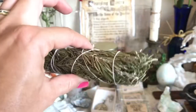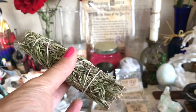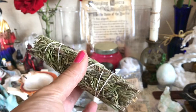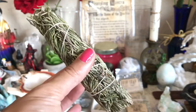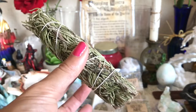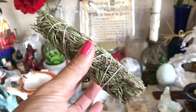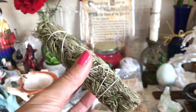Okay, so here's our rosemary and sage bundle. When you open up a Witch's Moon box, there's always a smell that comes out of it, of the herbs that they're using for that month. And so there was a strong scent of rosemary, which I love. And it makes me hungry, by the way, but I'm not going to eat this, and I wouldn't recommend that.